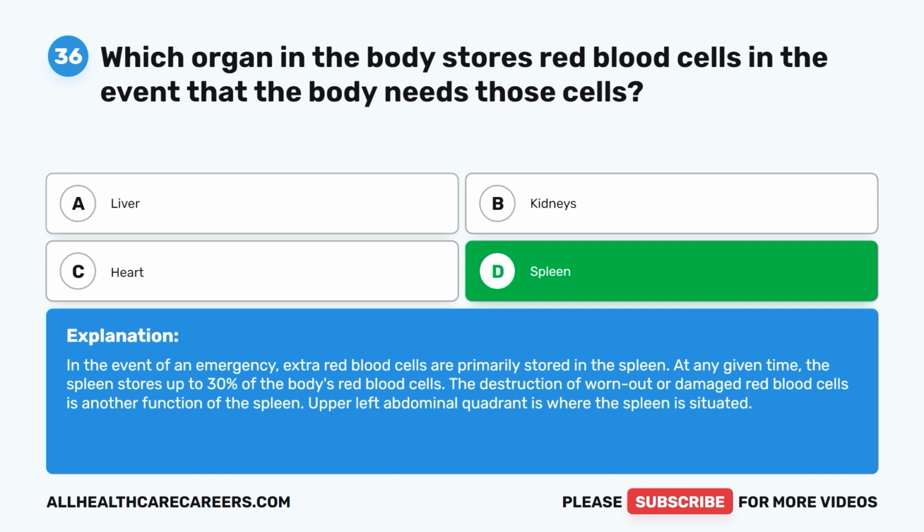At any given time, the spleen stores up to 30% of the body's red blood cells. The destruction of worn-out or damaged red blood cells is another function of the spleen. Upper left abdominal quadrant is where the spleen is situated.